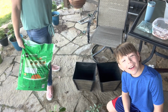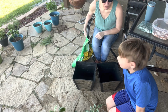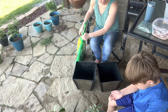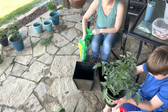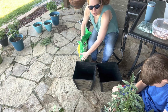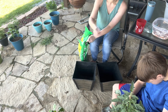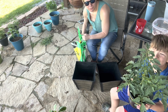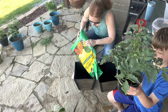Say hi, Axton. Hi. So Axton and I are out here on the patio and we are gonna work on repotting some plants. Right, Axton? Sound good? Yes. So we are doing a little mini garden this year, just in some pots. And then next year, we're gonna get serious and do a whole raised garden area in our backyard. But we weren't ready to try that yet for this year, so that'll be a next year project.